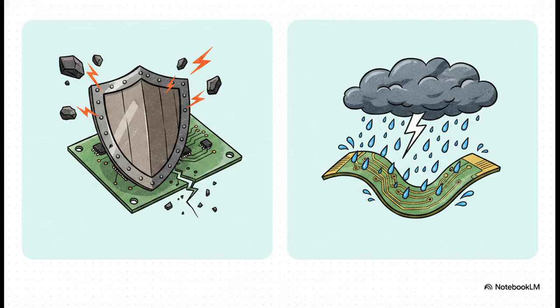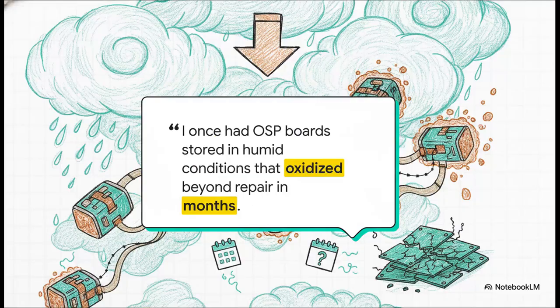But its absolute kryptonite is the environment. Prioritizing the massive cost savings of OSP without thinking about environmental factors like humidity can lead to absolute disaster. Just listen to this warning from an industry expert. "I once had OSP boards stored in humid conditions that oxidized beyond repair in months." All those upfront savings immediately evaporate into massive warranty claims.